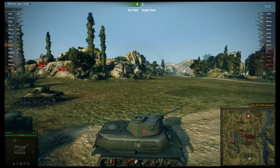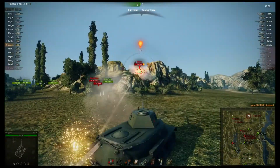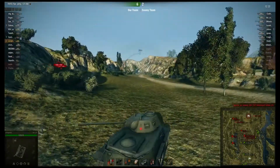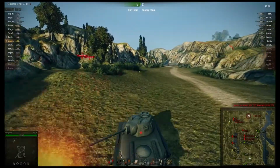So we have a J-Panther on the hill behind us. I'm sure he's going to come out and poke at us. Yes, there he is, crap, crap, no, it's a Hellcat. And we bounce. What? And we put a second shot in, light him on fire. M4 misses us as well. And we are off. Put another one into him on the move.